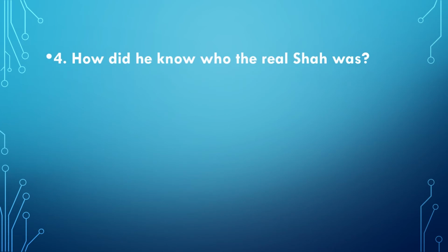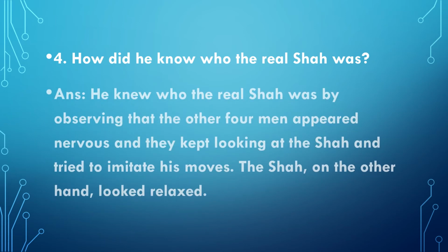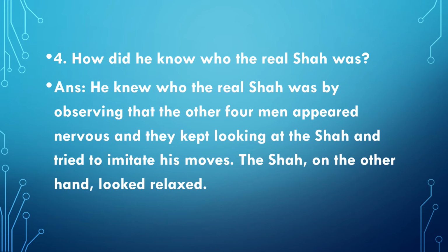The fourth question is, how did he know who the real Shah was? The answer for this one is, he knew who the real Shah was by observing that the other 4 men appeared nervous and they kept looking at the Shah and tried to imitate his moves. The Shah, on the other hand, looked relaxed.